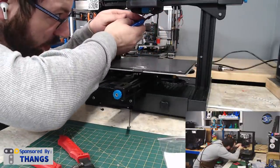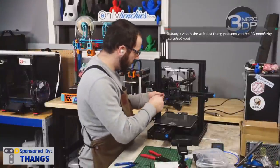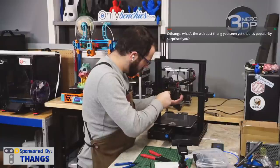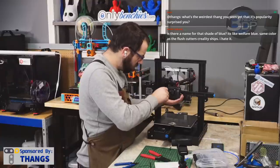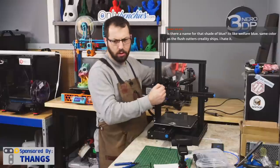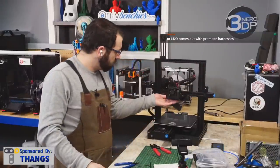I do have to move this up a little bit because we are dragging on the bed. And having something dragging on your bed while you're printing is probably not a great thing. So let's just shift this baby up a little bit. I don't even know how good this fan is. Yeah, it works pretty good.